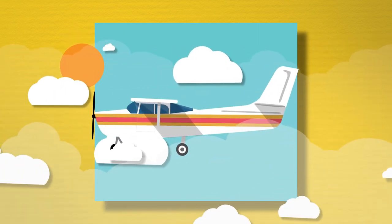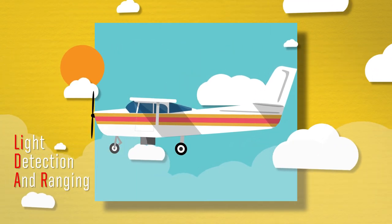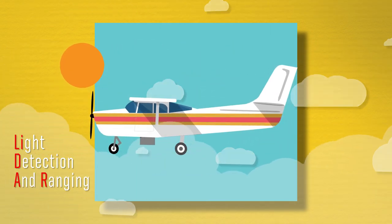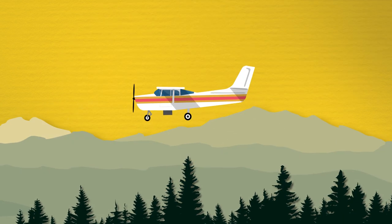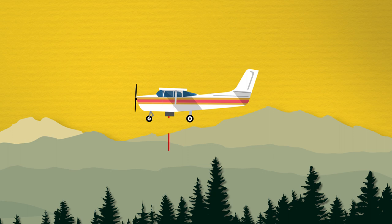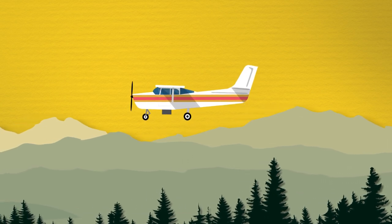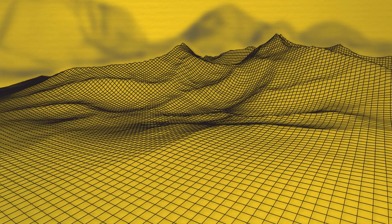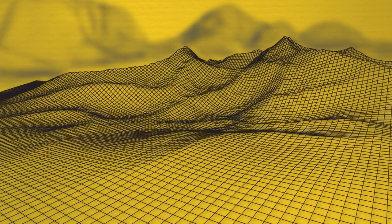LIDAR is a fancy pants science word for light detection and ranging. So it's any laser that you can shoot to figure out how far you are from some other feature. It is used for a whole variety of purposes, and so we've been using it to look at the landscape in Cascadia. And the result of all this is that we know the details of the land surface to within inches.